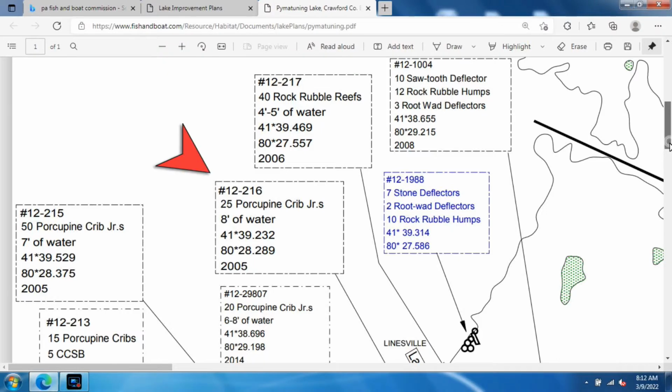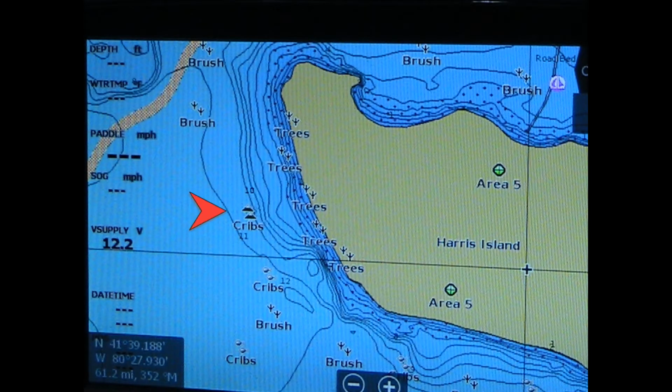Referenced here is the habitat management map for Pymatuming Reservoir. We'll be using data from the number 12216 program to waypoint that location on the lake. On our Navionics chart for Pymatuming, it will show that we already have entered that waypoint. The next few screens will step through the input of data for that location. Depressing the flag key on our unit will bring up a screen that allows us to enter specifics relating to the new waypoint.